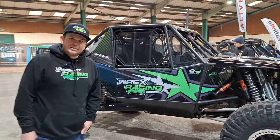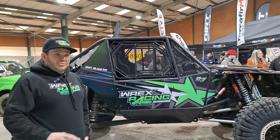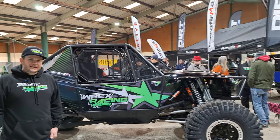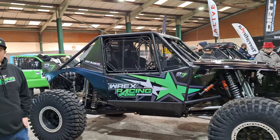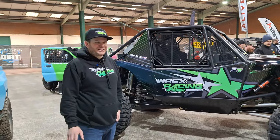So you're running this car for how long now? This will be the second season. It was brand new at the start of last year, and it's been great out of the box. Any problem with it? No, only stuff I've inflicted. No mechanical issues other than what I've caused.